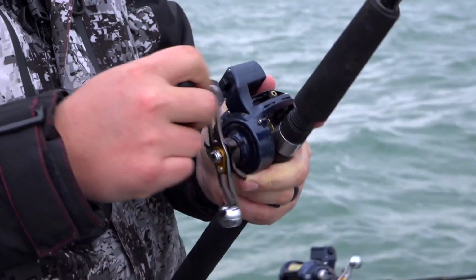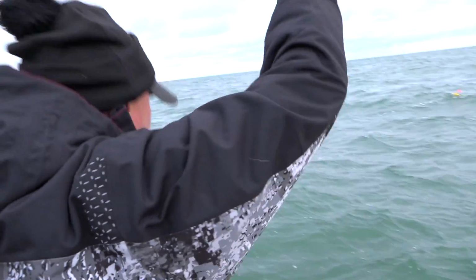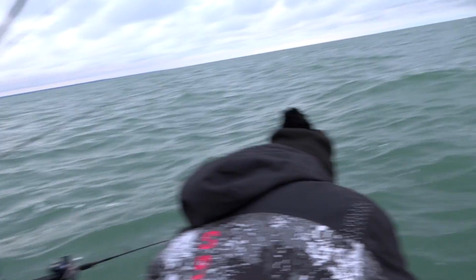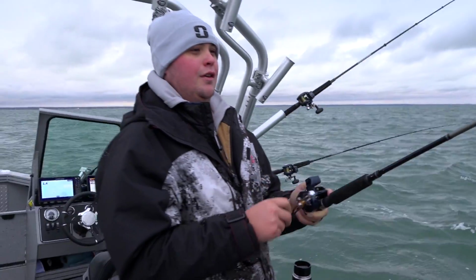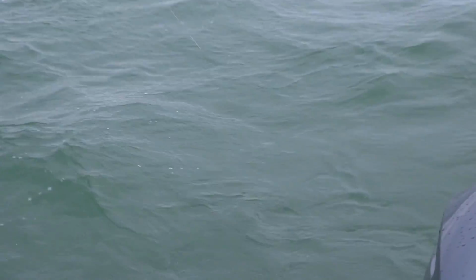We got a ton of bait out here. We got alewives. We're eating the sheephead. We had a lot of small sheephead that they were feeding on this year, and the smelt population is great. And then obviously the gobies. So you're going to come to Lake Erie, you're going to have a good time for many, many years to come. About 12 feet back now, Dad.